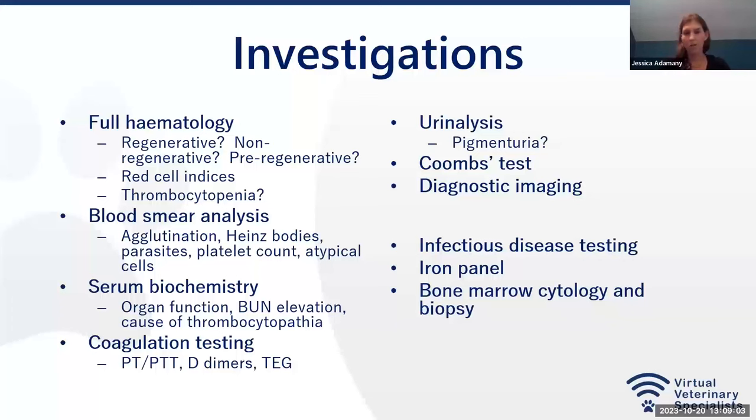Serum biochemistry. It's great to look and assess other organ function, but we could also look and see if the urea is elevated. If we have a patient and they're anemic and we don't know why, sometimes seeing that urea being elevated can be helpful to say, well, maybe there is some gastrointestinal blood loss that's going on that we can't detect because it's not coming out externally yet. And then looking for other causes of thrombocytopathia. We do know that it can happen with severe azotemia or in animals that have plasma cell tumors, where the globulins being extremely elevated can result in bleeding from a thrombocytopathia.